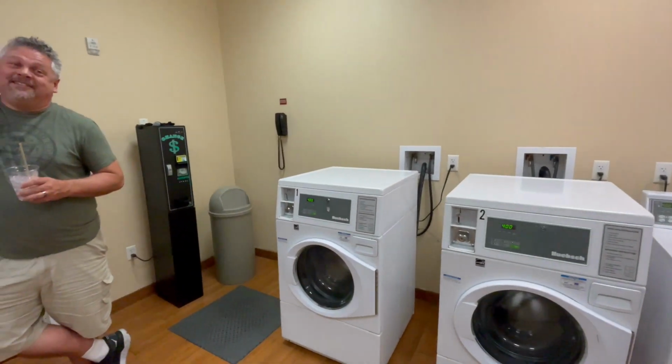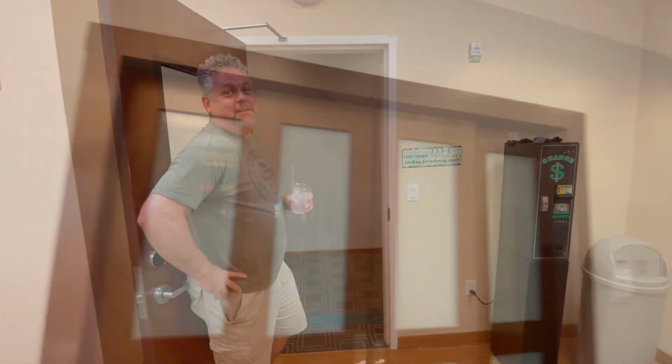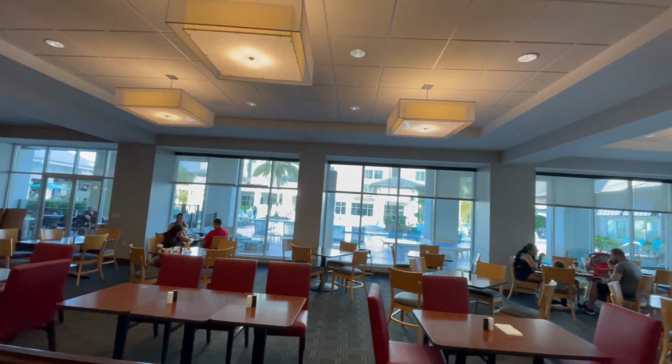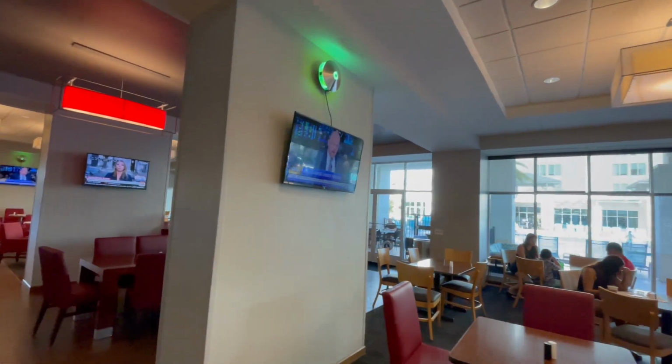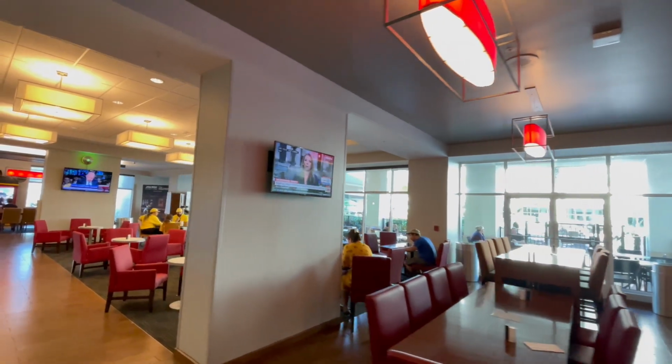And the other great thing is they do have a change machine here, so that helps. As you can see, tons of space for dining, inside and out.